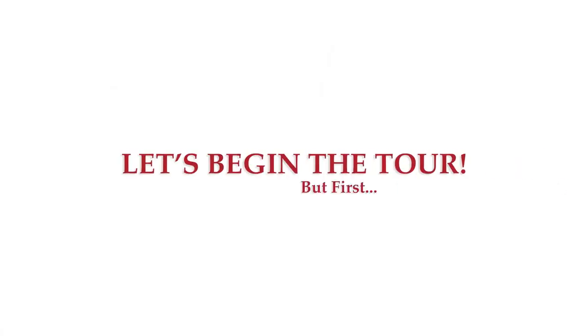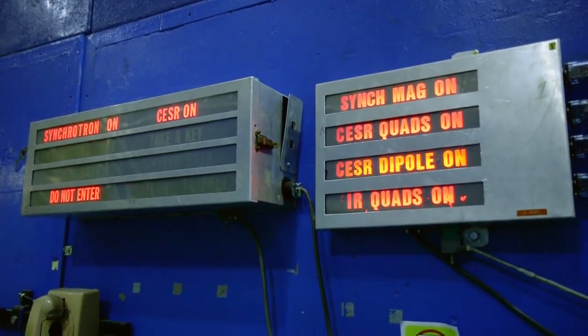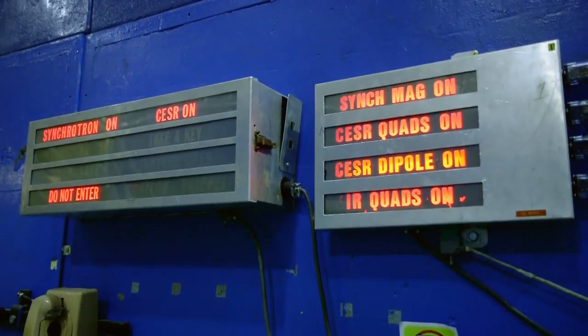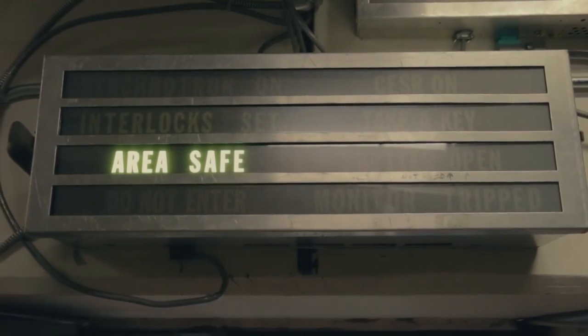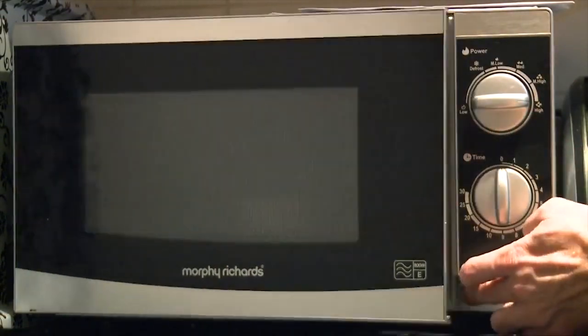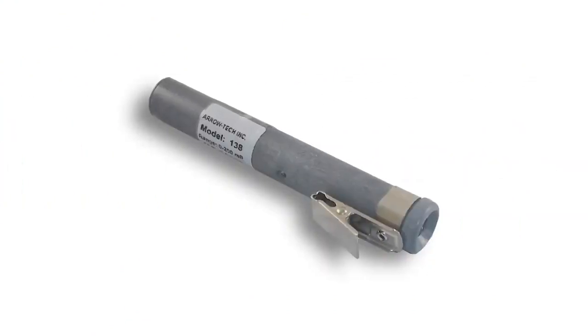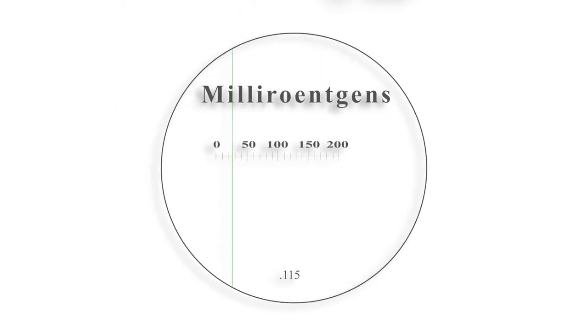Let's begin the tour. But first, particle accelerators, when operating, produce high levels of radiation. Don't worry. The accelerator is now shut off for routine maintenance and tours. And just like your microwave at home, when the accelerator is turned off, the radiation is turned off. Cornell and New York State regulations require that each tour group carries a dosimeter capable of recording minute amounts of radiation. The reading on the dosimeter will remain the same throughout the entire tour. Your safety is our first priority.